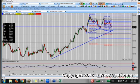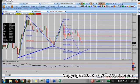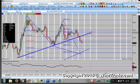Okay. Now, as far as resistance goes in the Kiwi dollar, here, let's take that Gartley that we were drawing.